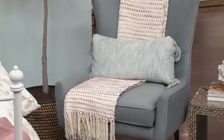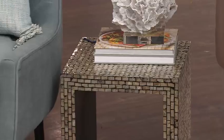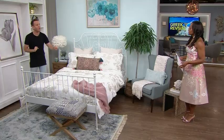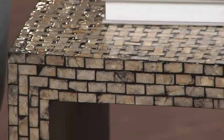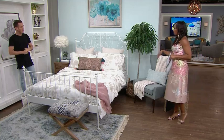And next to you, Trace, over there is that little table with that mother of pearl inlay. Now, that is such a great detail to have in a space because the mother of pearl inlay has that kind of opalescent different colorway in it. So it works really well with everything in the space. Very nice. Beautiful toss cushions and beautiful bedding as well.